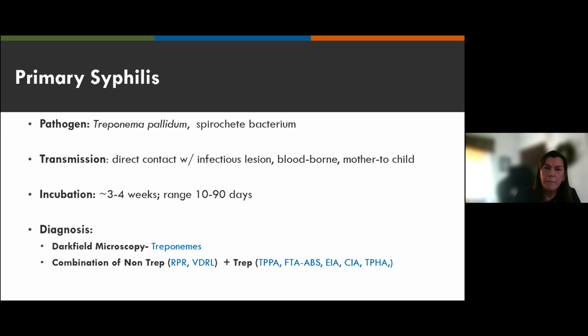Compare that to primary syphilis. Again, typically transmission occurs via direct contact, can be bloodborne, and maternal to child transmission occurs. Incubation is typically 3 to 4 weeks, but can range anywhere from 10 to 90 days. During the ulcerative phase, the ideal test to do is a dark field microscopy test.